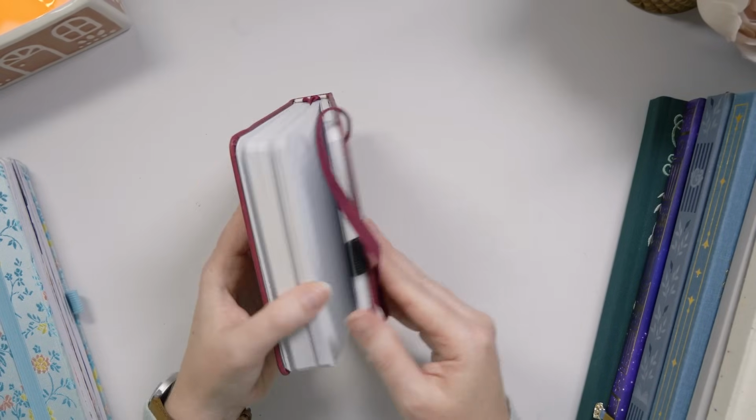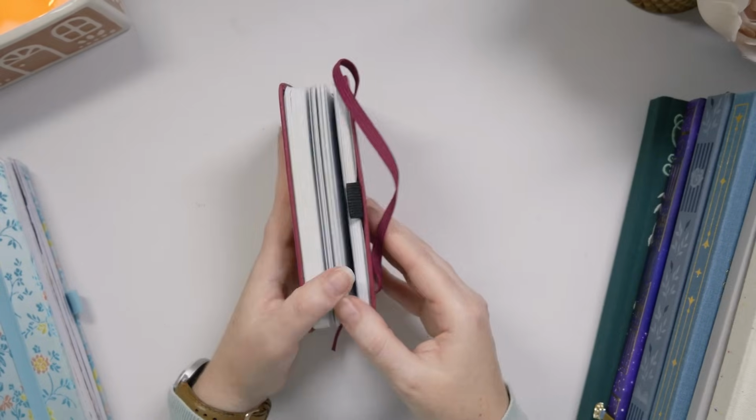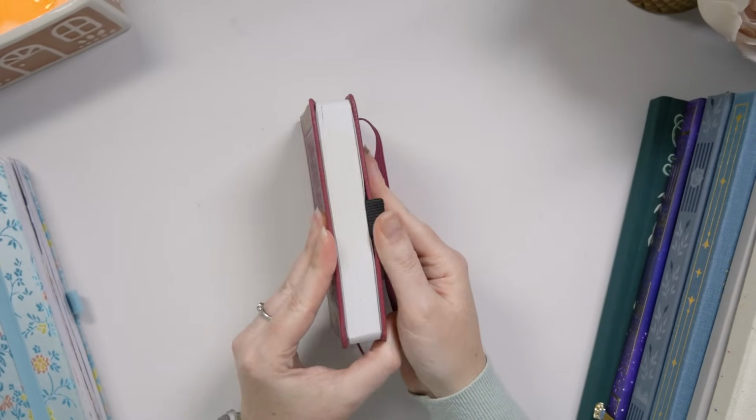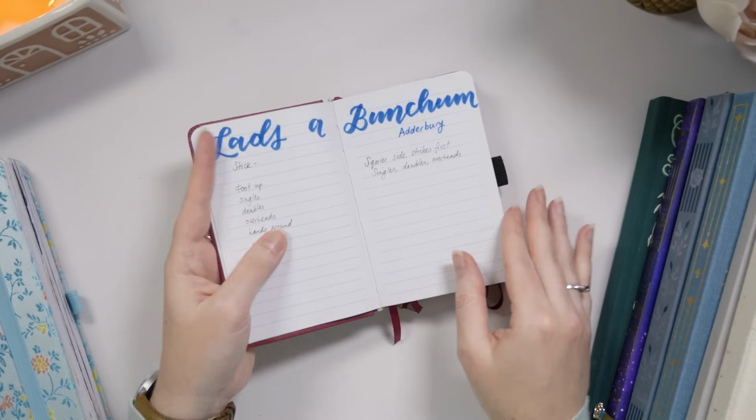The first time I opened it up, I was really disappointed though that it has lined pages and not dotted. I have become absolutely a shill for a dotted page. I've spilled something on this at some point. I remember doing it, but I don't remember what it was. This one I chuck in my bag and I take to dance practice with me.